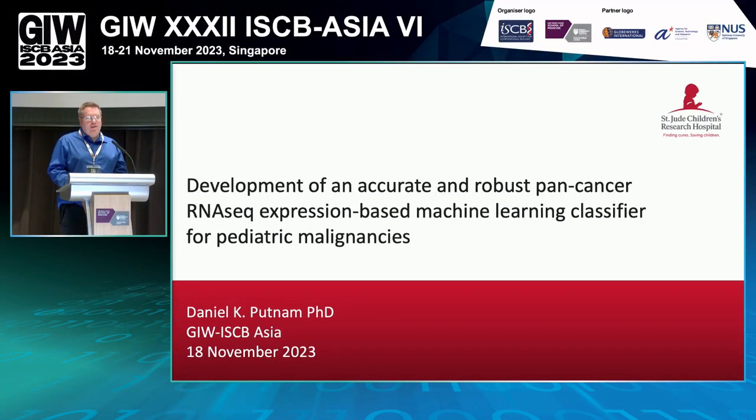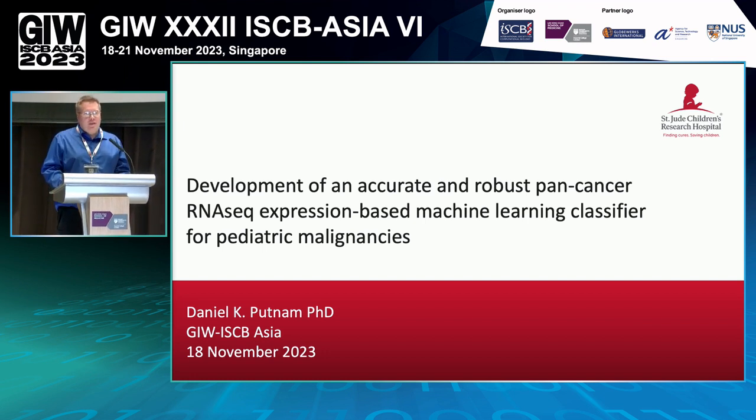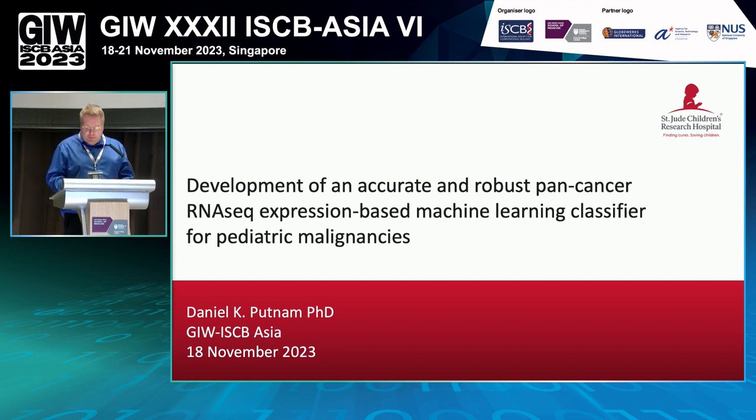My name is Daniel Putnam, and I'm excited to have this opportunity to talk about the work we've done at St. Jude Children's Research Hospital to develop an RNA expression-based classifier for pediatric malignancies.